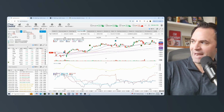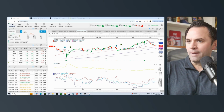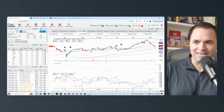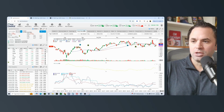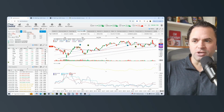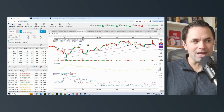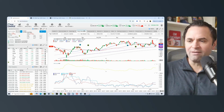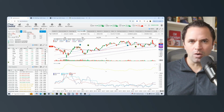Because when Meta dropped, we saw Apple turn around, which is currently holding that 100-day moving average. And we watched NVIDIA turn around too sharply. So a lot of action out of those Mag 7, Great 8 names really driving us around. So that's kind of the state of the market and how I'm playing it and how I'm looking at it.